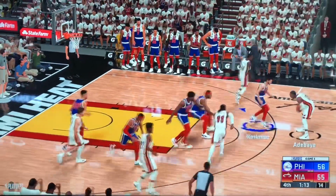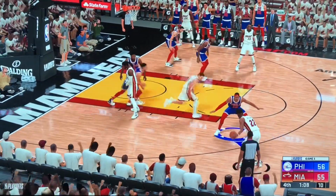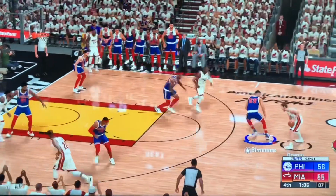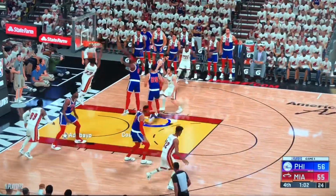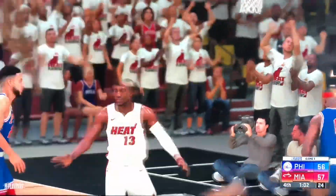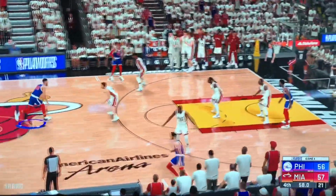Iguodala, the pass to Adebayo. And here is Butler. Pass to Dragic. Here's the lob to the hoop. And Adebayo throws it down. We've seen some great competition in this one. Yeah, 7 already in the game, and I think it shows you how well these two teams match up with one another.